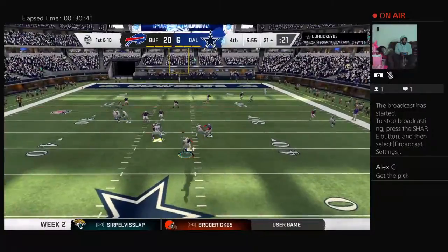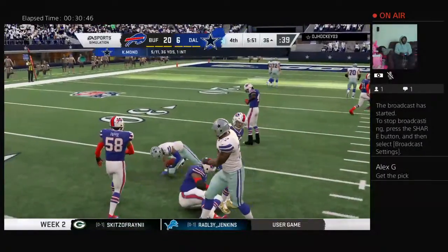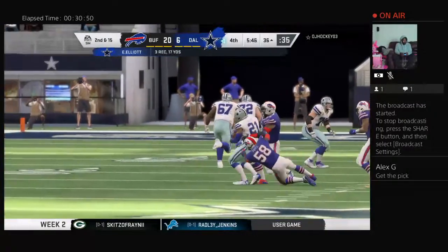They'll set up a throw. They'll set up the screen to Elliott. And that play went nowhere. Losing yardage. It'll be back at the 36.